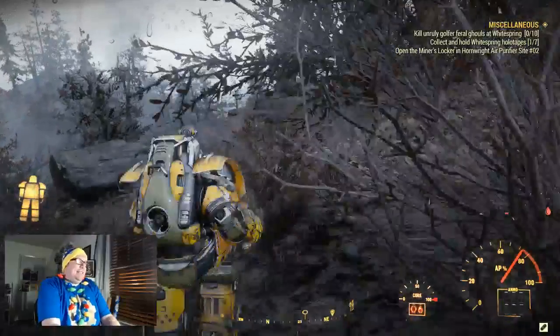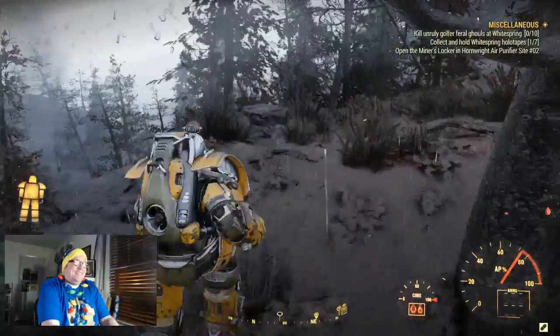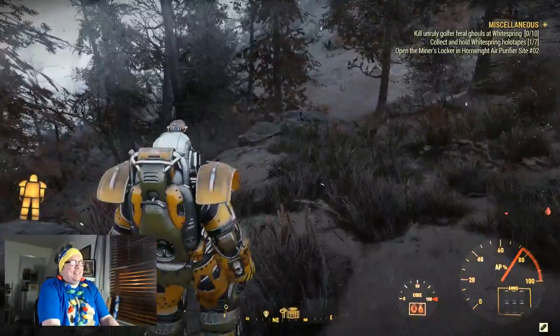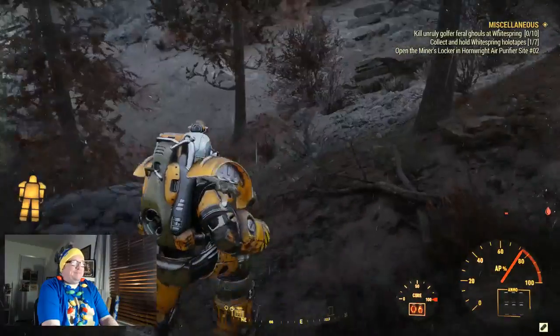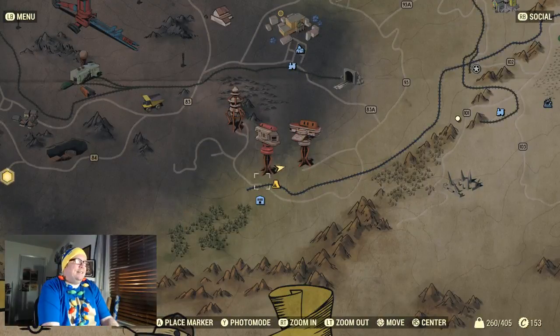And as you can see, I have an amazing set of armor that I've been working so hard to get. I finally reached level 25, and I have armor, so how exciting, right?